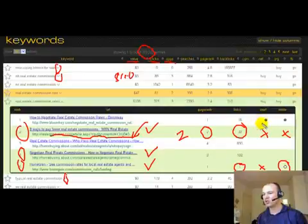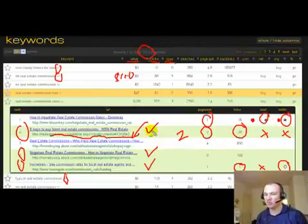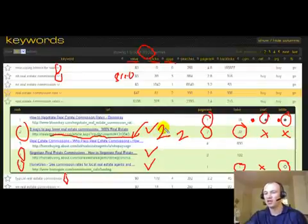If it is fully optimized, it will show like a dark grey solid circle for each column here. So you can see position 1, even though it's only got a page rank of 1, it's got 16 links, and it's optimized in the URL and in the title. So Niche Reaper is basically saying, look, you can rank really easily at position 2 for this term.